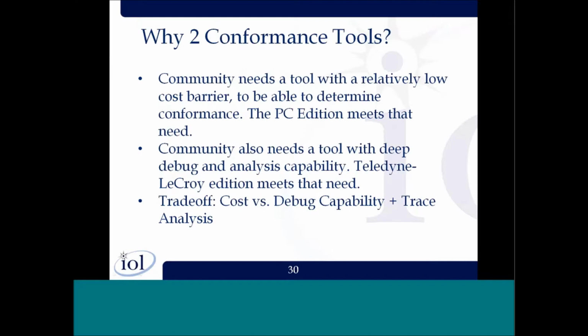Now, a question that we get a lot when we talk about these two different tools is, why do you have two different tools? And the fact is, both of them have their own benefits. First, as far as having a tool with a relatively low cost barrier, the PC edition meets that because the hardware requirements for it are pretty low. You just need, essentially, a PC. And you can turn that into an NVMe test system.